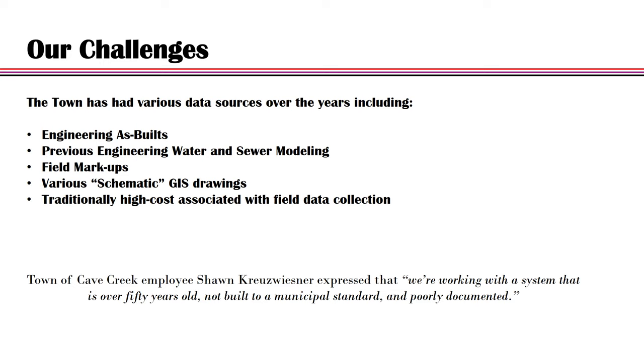We wanted to build all the data as best we could under a reasonable budget. So we initially threw out the concept of doing the traditional high cost field survey data collection. Sean Kurtzweiser is my client, and you can see a quote here. We're reminded every day that this system is over 50 years old. It wasn't built to any municipal standards, literally the Wild West.